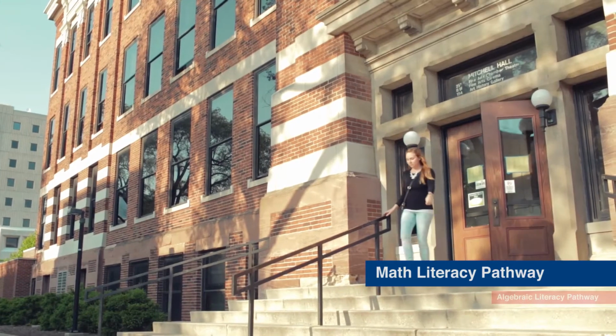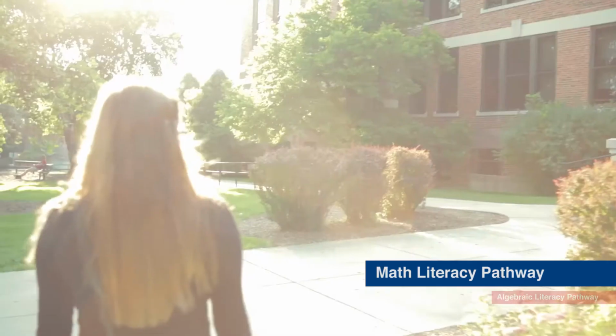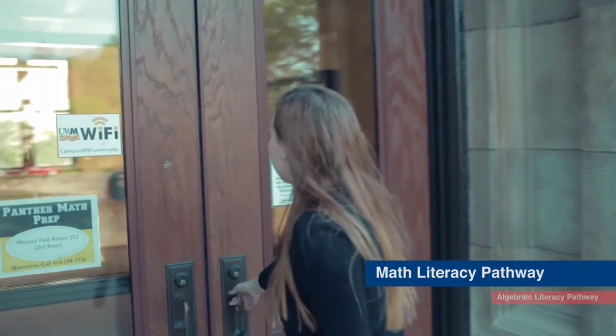The second pathway is a mathematical literacy pathway, or quantitative reasoning pathway, and that one is designed for students who don't necessarily need algebra for their careers. So we're talking about students in the arts, students in the humanities. It's going to encompass a lot of discussion, a lot of explanation.